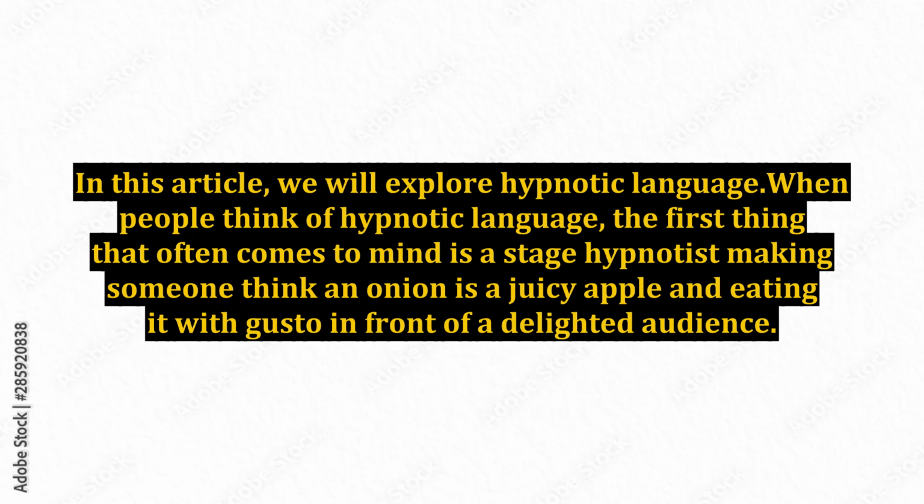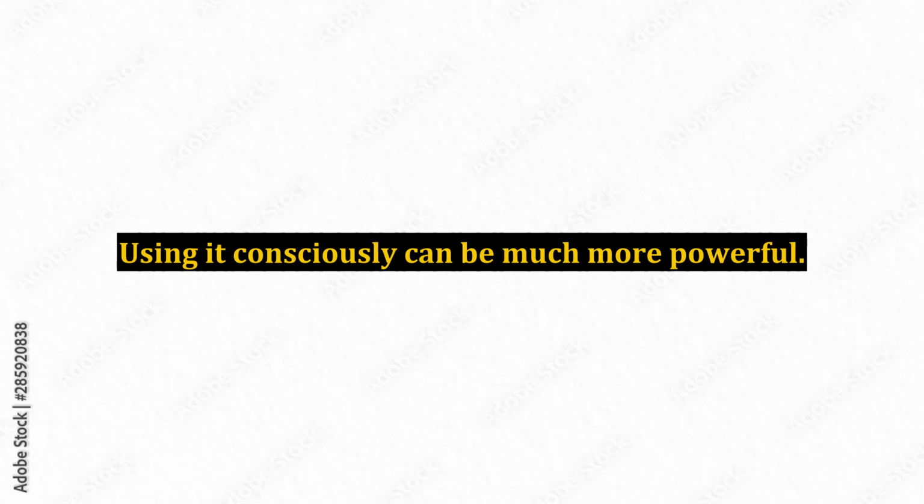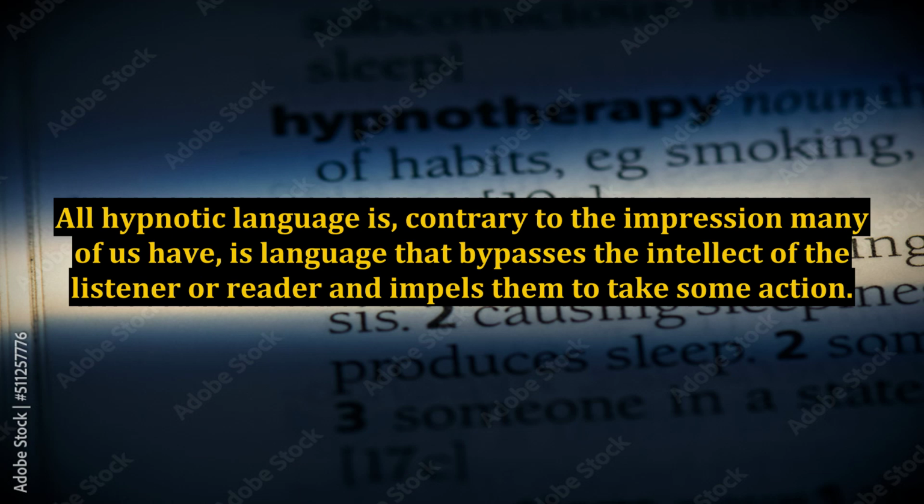When people think of hypnotic language, the first thing that often comes to mind is a stage hypnotist making someone think an onion is a juicy apple and eating it with gusto in front of a delighted audience. We also think of it as manipulative and insincere. However, we actually use hypnotic language on a day-to-day basis with our family, friends, and colleagues. Using it consciously can be much more powerful. All hypnotic language is, contrary to the impression many of us have, is language that bypasses the intellect of the listener or reader and impels them to take some action.